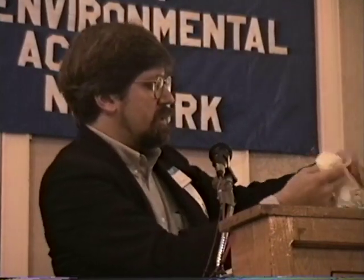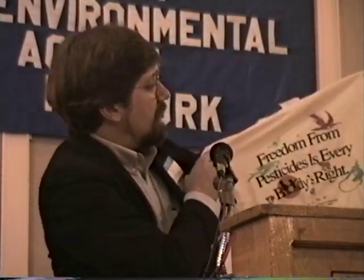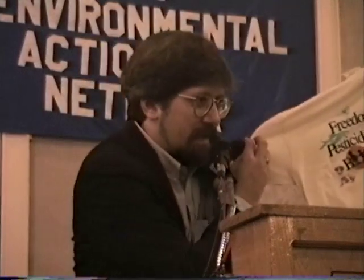So, in closing, I'll tell you what our new slogan is, the banner that we're going to carry, and we hope you can carry this banner. In fact, I've got a t-shirt that shows you the banner. It's called Freedom from Pesticides is Everybody's Right. We also have a bumper sticker, and I brought some with me if anyone wants it. Freedom from pesticides is everybody's right. And it is a right.